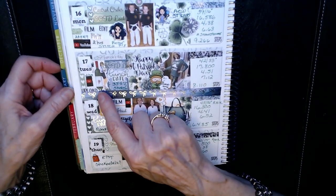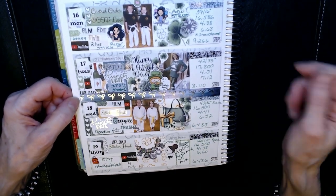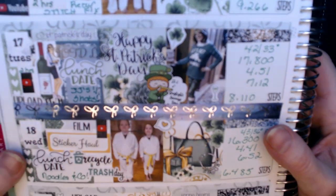The upload is from Planner Kate, and the plan with me is from Jump To It Designs. On to Wednesday. So Wednesday, I'll try to see if these little jelly beans focus again.